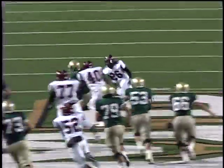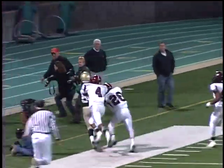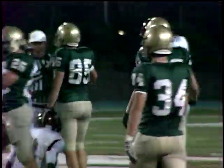Oh, nice hold for John Beck. Look at him cut it to the other side. Beck's got a first down. Here comes the rush. Got it. And he goes down. That will do it.